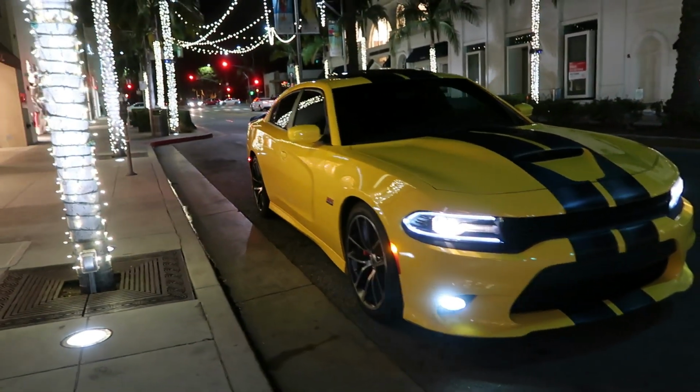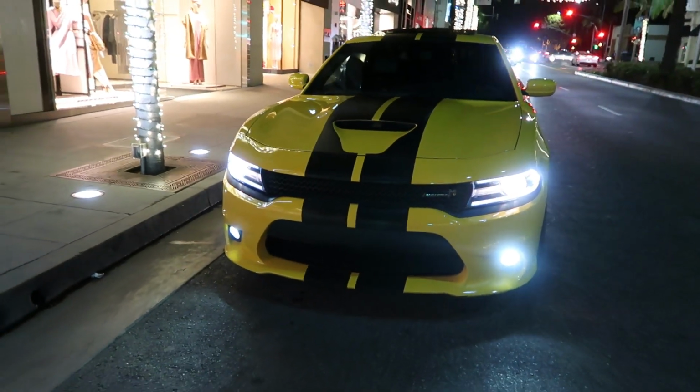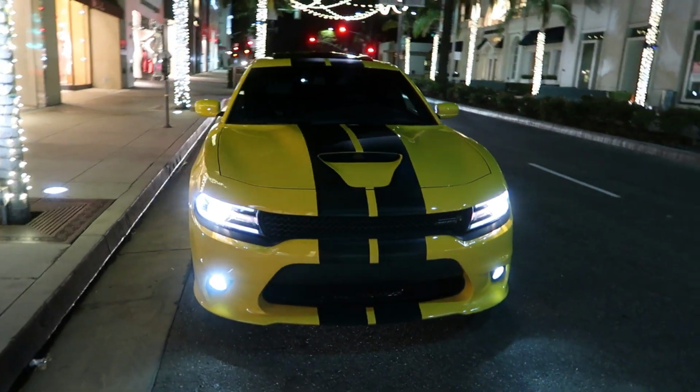My number one thing I like about this car is just the look of this car. It's just stunning. It's just beautiful. It's so manly. I mean, a manly car too. Such a muscle car. It's just gorgeous in my opinion. From the back to the end, everything looks stunning.